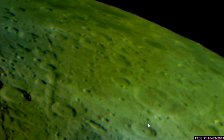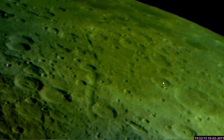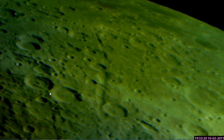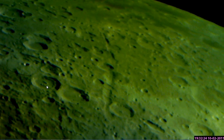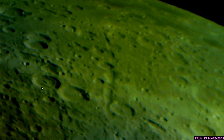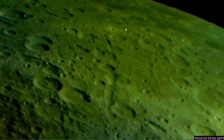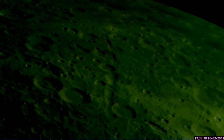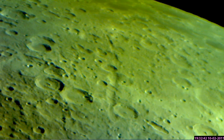Remember that gouge that we were looking at yesterday, that long gouge? There it is again in a different light. And look there, isn't that interesting? Those are those rectangular buildings or structures that we saw yesterday. And you can see they're still there. Maybe when we look at it with the Barlow, it'll look more interesting. Turn up the exposure. A little bit too much.